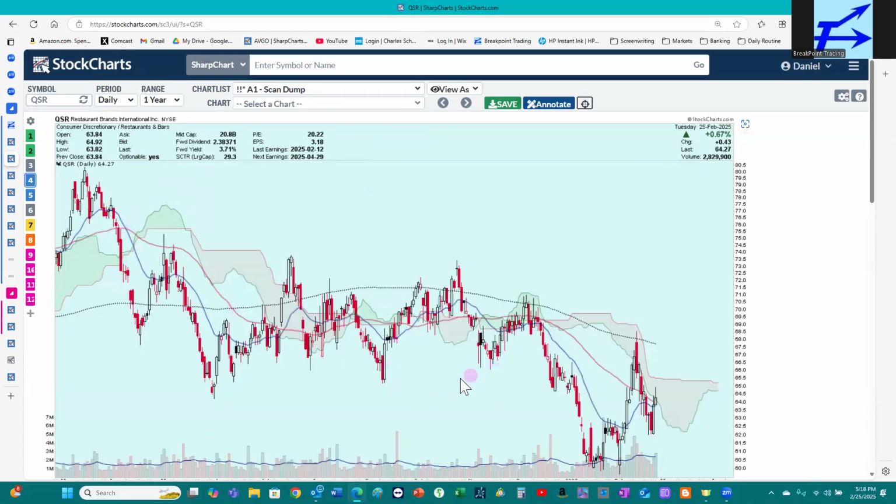So I would not put this in the same camp as Coca-Cola. It looks like it's in the restaurant business, but this one definitely looks kind of sad. It's heading lower. It could bounce back up to the 200, but I expect it will get rejected there and go back down. So Coke is a win and Restaurant Brands is not.